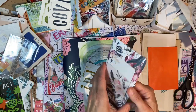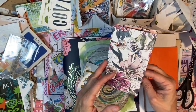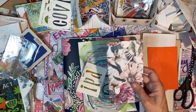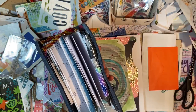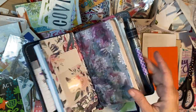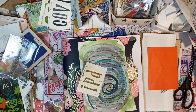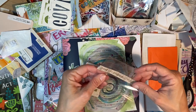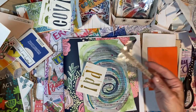All right, you guys, we're making progress. Oh, this goes in my Boxy Fix. That goes here. We'll put that in. We'll put it in a band later. Okay. Now, what's next? Ooh, little pocket. See? Now I get stuck.